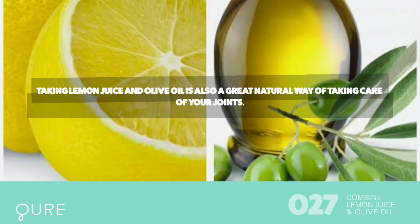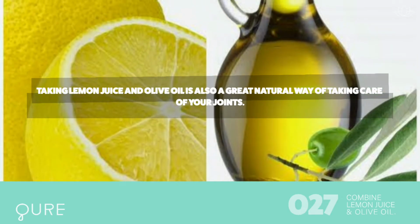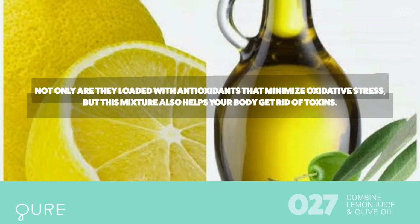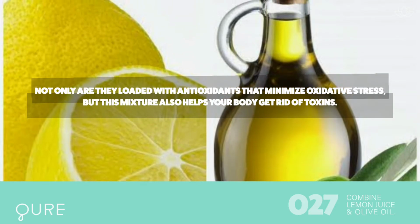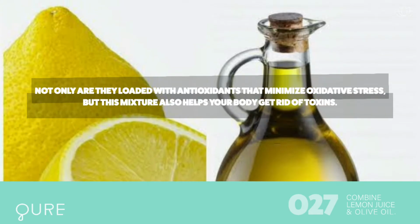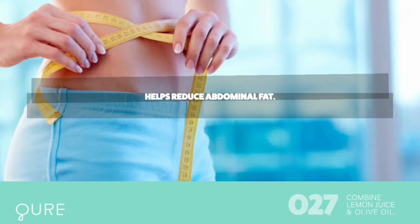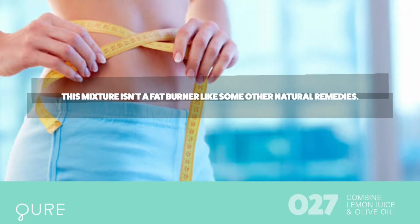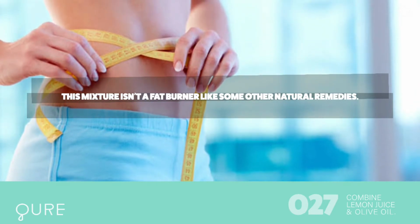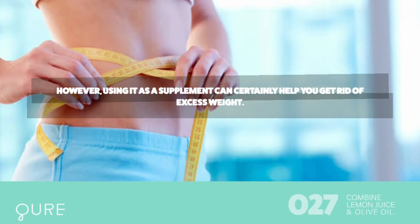Taking lemon juice and olive oil is also a great natural way of taking care of your joints. Not only are they loaded with antioxidants that minimize oxidative stress, but this mixture also helps your body get rid of toxins. Helps reduce abdominal fat. This mixture isn't a fat burner like some other natural remedies. However, using it as a supplement can certainly help you get rid of excess weight.